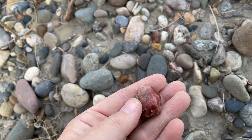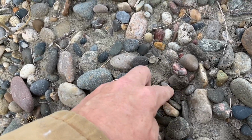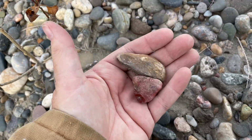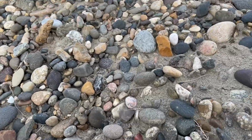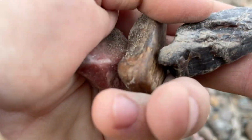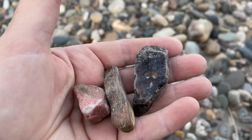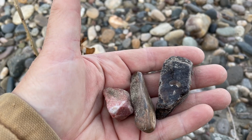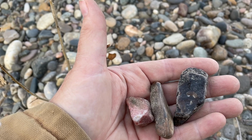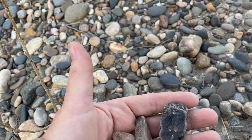Here is a beautiful piece of jasper. We'll keep that one. Not sure what that is. We won't keep that one. Here's a little piece of petrified wood. And I spotted up here an agate. Now, that is kind of a dark agate, what might almost be called a root beer agate. But that right there is the Yellowstone River trifecta, the 3 stones that the Yellowstone River is famous for. But you know what? There's lots of other pretty rocks on the Yellowstone as well.